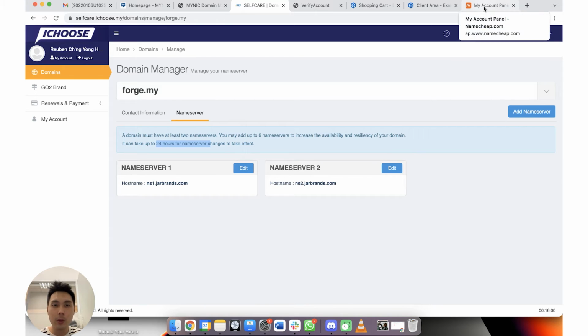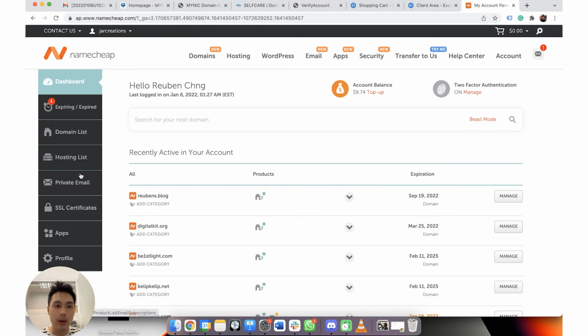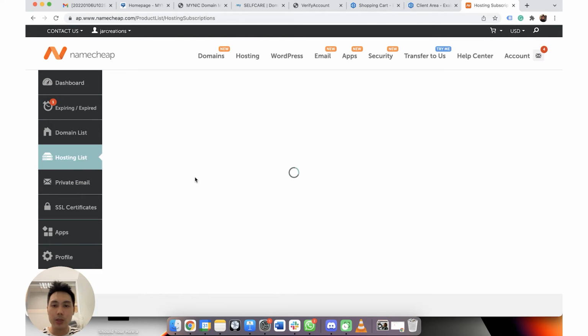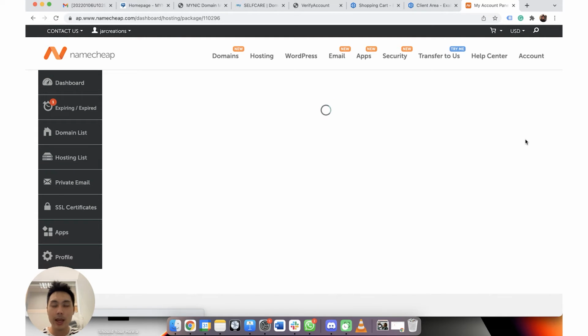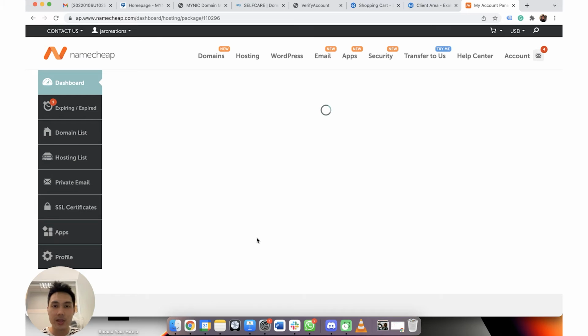So log into my Namecheap account. I'm going to go down into my hosting list, and then I'm going to go into the hosting service that I have here. I'm going to click on manage, and then log into the hosting service to basically create an account for my website. Quite technical in a way, but if you don't understand how to do this, if you need help doing any of these things, setting up a site, you can always refer back to your registrar or your hosting company that you bought the server from.